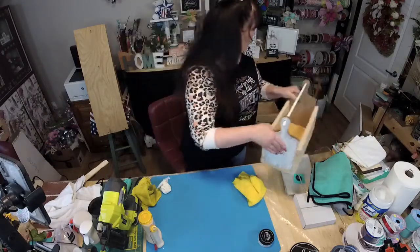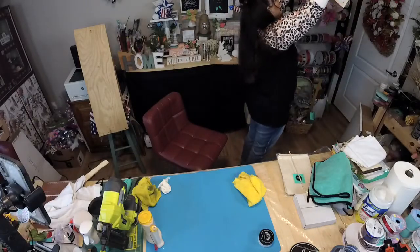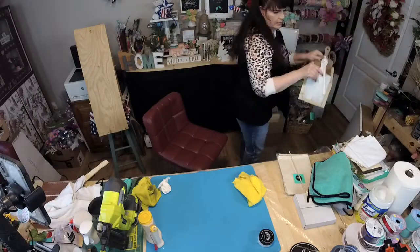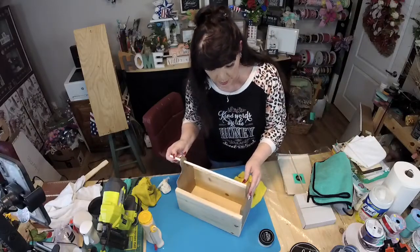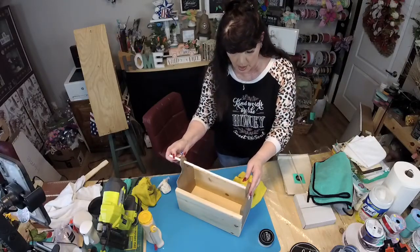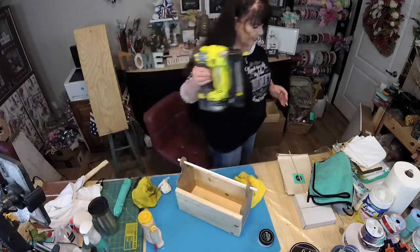Okay, so that is that. So I'm going to set this aside. I'm going to make sure there's no glue anywhere. And now we'll start on some more projects for our 4th of July box.